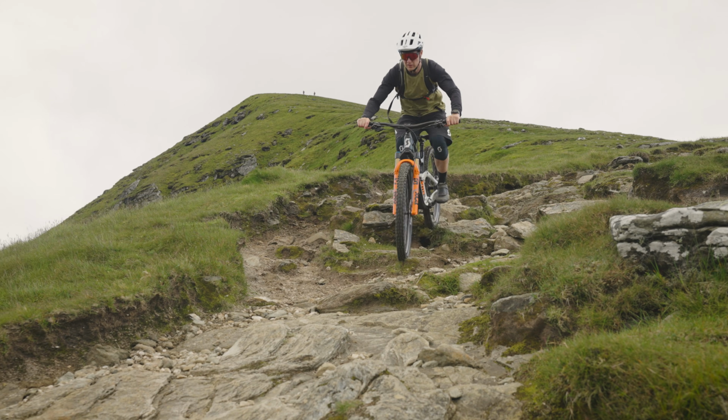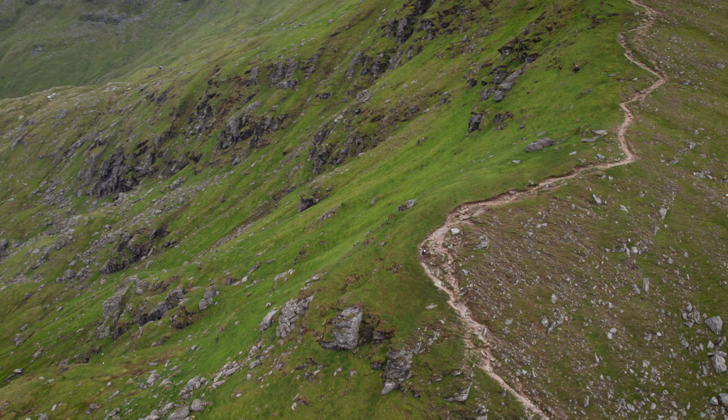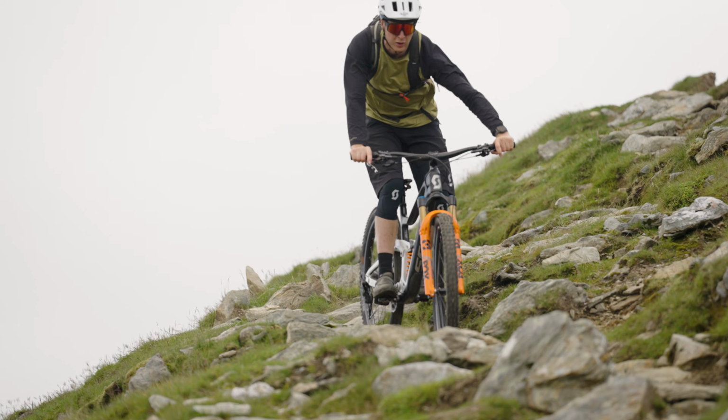It's technical, it's tight, there's big rocky features that you're rolling through, the bike's working, you're working, you've got to focus on the trail, and it's just such a good feeling riding from the top of it and then finishing down at the bottom.